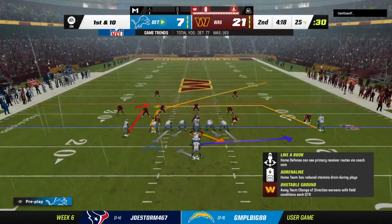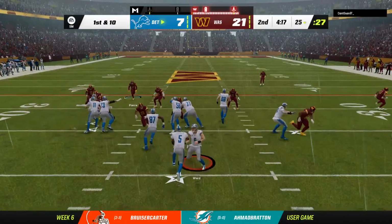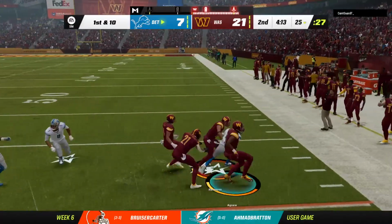The Lions offense ready to kick off their next drive. And this not an easy situation. You're down early, in the elements, you're on the road. How do you get the mojo back?